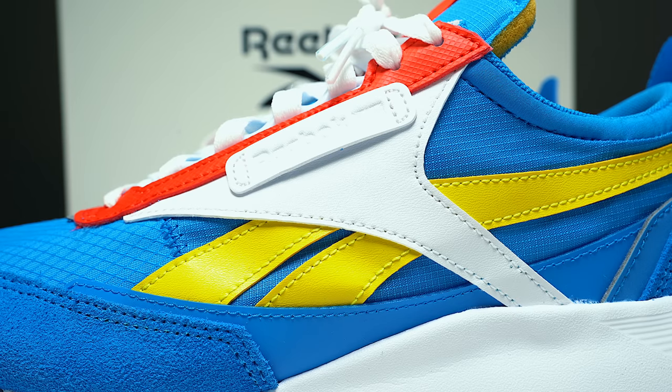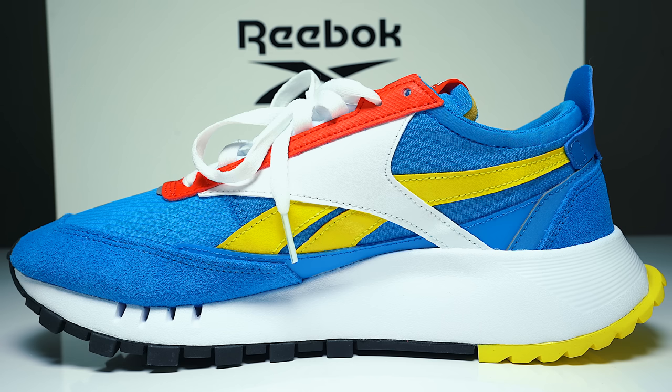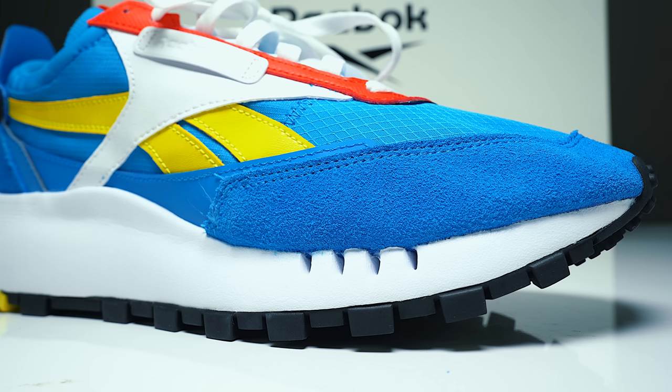They have over 11 different colorways when they drop this shoe. I've seen a couple of them in some tans. I've seen the white ones, these. And like I said, there's like 11 colors in total.